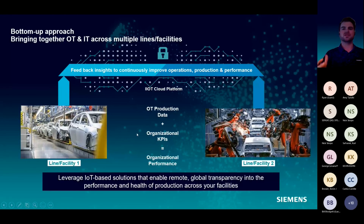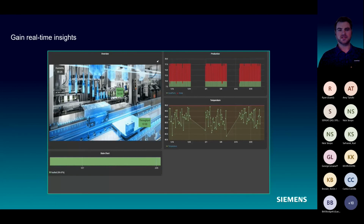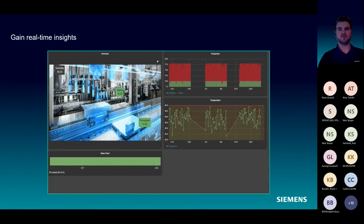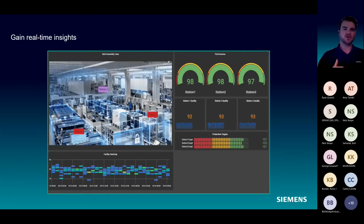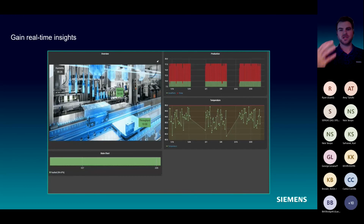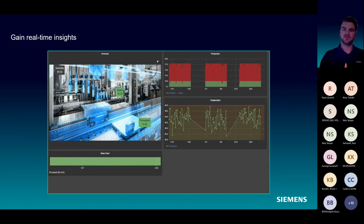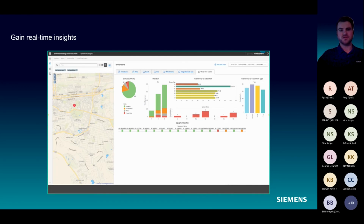And so once you do get this information in an area that it can be visualized, it's then easy to pull up, say, for example, dashboards, as you can see here, that will provide real-time insights into what is going on in the different lines, in the different facilities, and understand where the shortfalls are, so that you can receive notifications to quickly respond and react to these, and even move from a reactionary standpoint to a more proactive standpoint. And we'll talk about that in a little bit here.